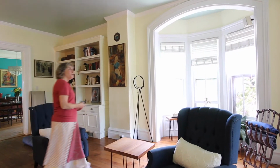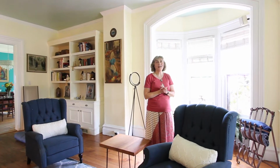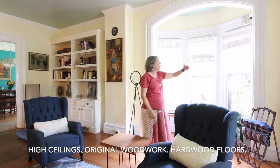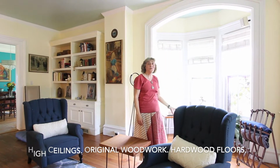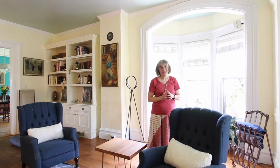They just don't build houses like this anymore, do they? This stylistically has all the grand characteristics of another era. It has high ceilings, beautiful original woodwork, and wood floors. Yet it's been brought into the 21st century.